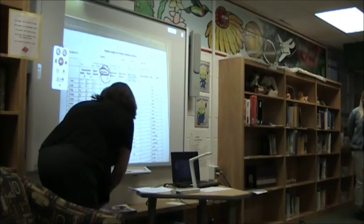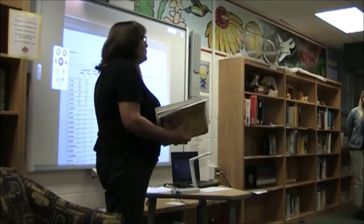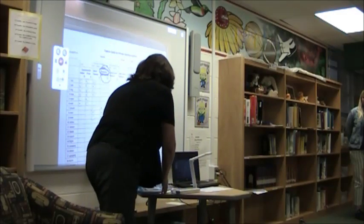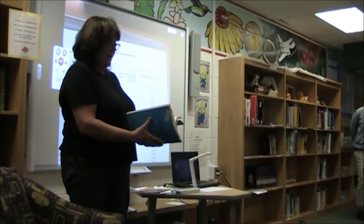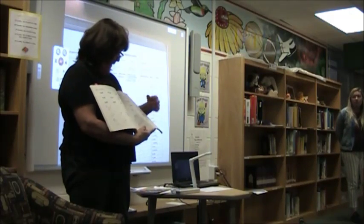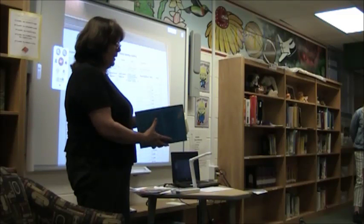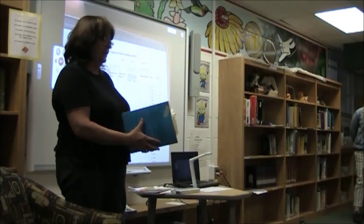So we generate the word lists. I should have brought a spelling list. I forgot a spelling list. But we generate the words to go along with wherever they're at. We have these word sorts, and they usually start with comparing short vowel families like at and an with pictures, and then they mix up the vowels, so they'll have like A and I, and there are pictures.